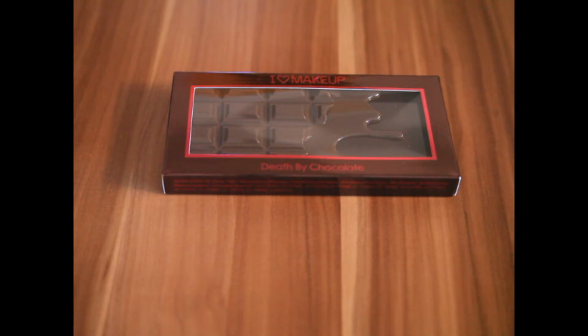But obviously these palettes are supposed to be dupes of the palettes by Too Faced, the very popular chocolate bar palette, and I believe those retail for $49 in the US, and in Germany I found them for 62 euros, which is a lot of money. This is in the shade Death by Chocolate.